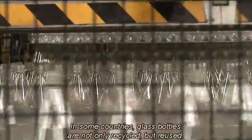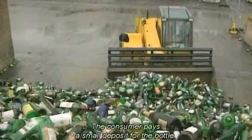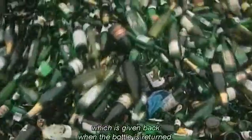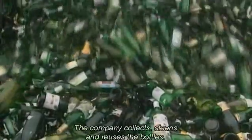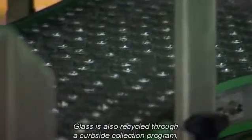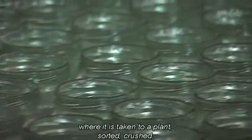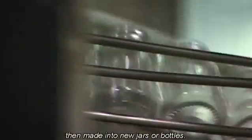In some countries, glass bottles are not only recycled but reused. The consumer pays a small deposit for the bottle which is given back when the bottle is returned. The company collects, cleans and reuses the bottles. Glass is also recycled through a curbside collection program, where it is taken to a plant, sorted, crushed, added to new material raw mix, then made into new jars or bottles.